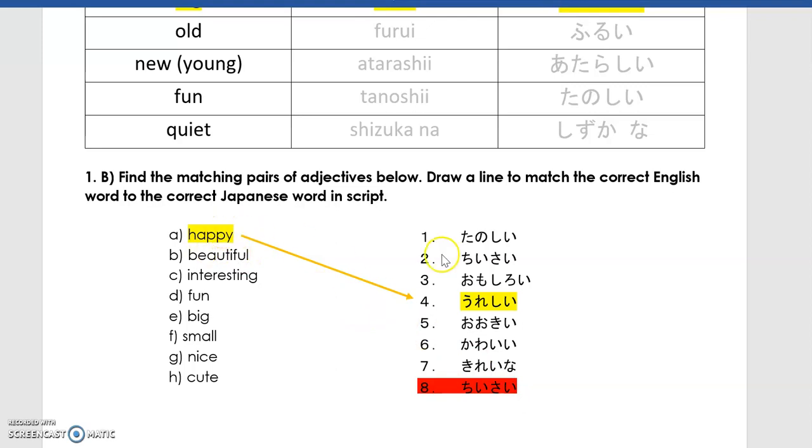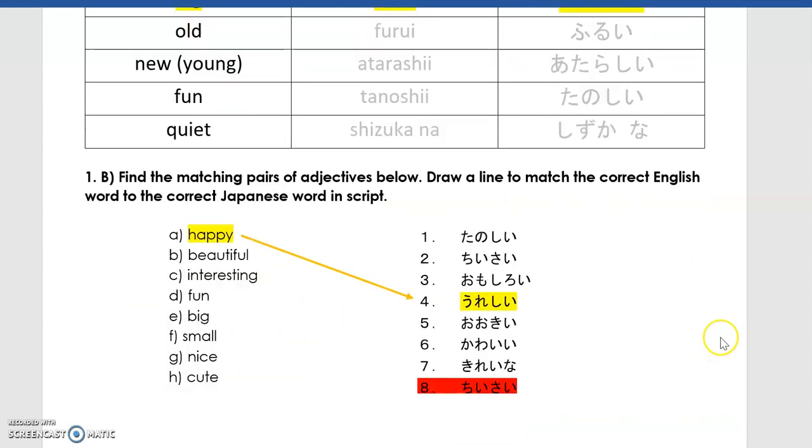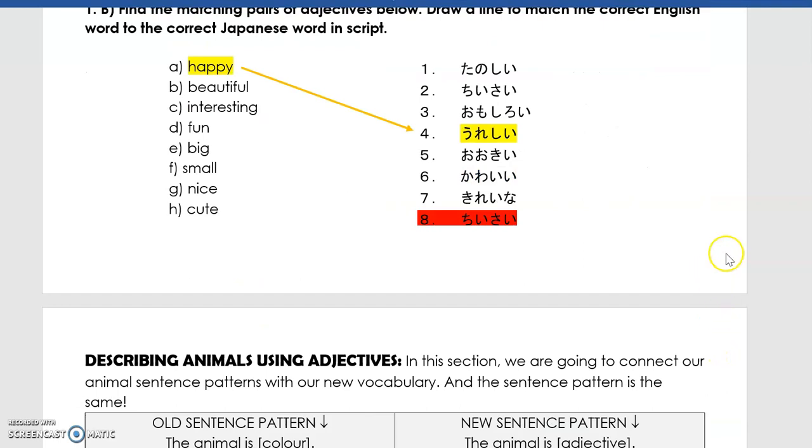So when you're doing your matching activity for the word small, which is F, meaning chisai, it will match number 2 and number 8. However, that means that one of these words doesn't have a pair. That word is nice. So letter G, nice, there is no nice in this list. So you'll have 2 small and no nice. So just cross out nice there and fix that. Hopefully there's no more mistakes in the rest of my worksheets.